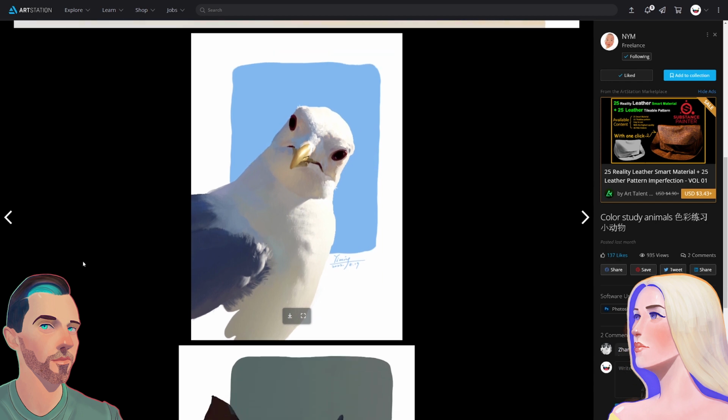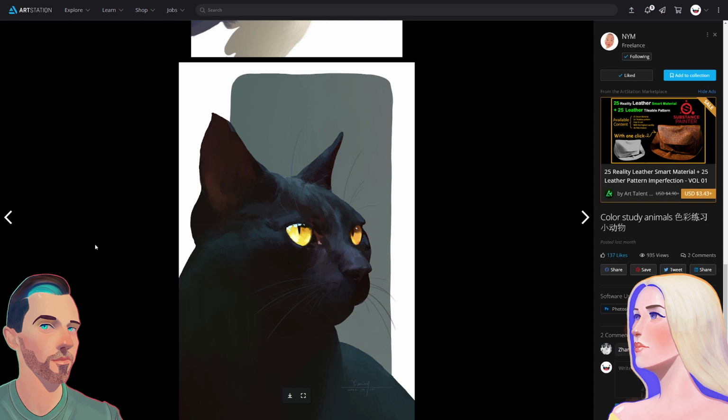Wow, that seagull is incredible. Isn't it very good? Yeah, that's actually a photo of a seagull that they took with a camera. Wow. I love drawing animals with black fur because you just paint the reflective surface light on them and it looks so cool. And the way they did the eyes on this cat, incredible.